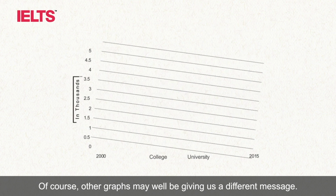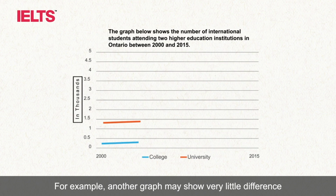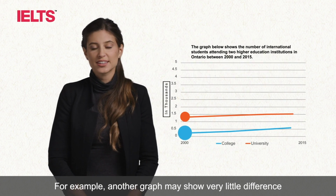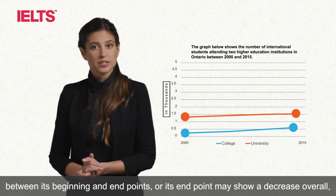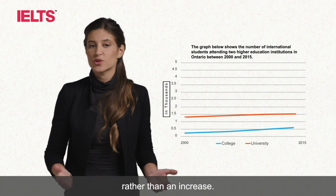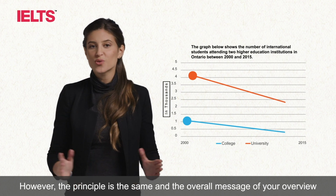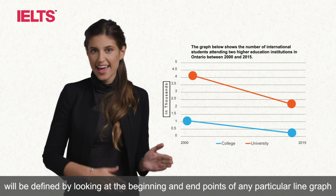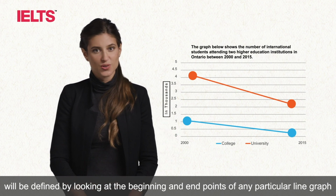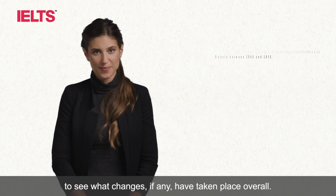Of course, other graphs may well be giving us a different message. For example, another graph may show very little difference between its beginning and end points, or its endpoints may show a decrease overall rather than an increase. However, the principle is the same and the overall message of your overview will be defined by looking at the beginning and endpoints of any particular line graph to see what changes, if any, have taken place overall.